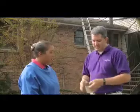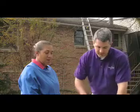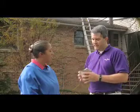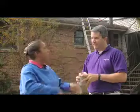So anytime you're doing gutters, you always want to make sure you're working with at least a 3x4 downspout. It makes a huge difference. You don't want to put an insert in there. You want to leave it as open and free-flowing as possible. That's exactly right. Use a free flow cutout, don't create a bottleneck.